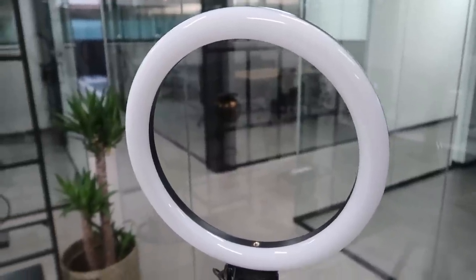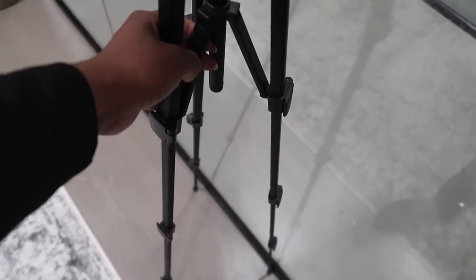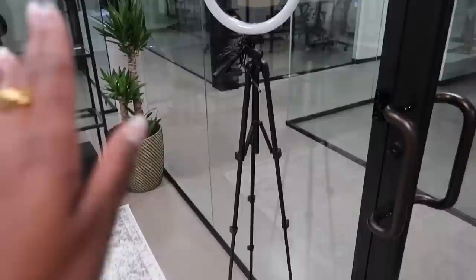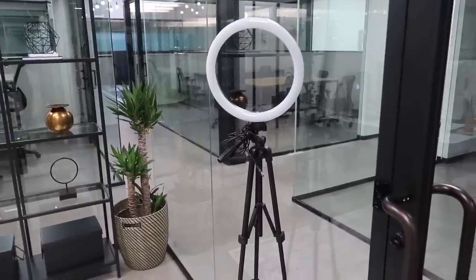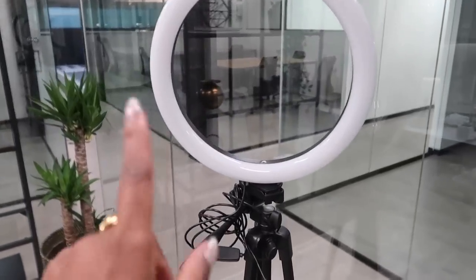The office is pretty well lit for the most part. The lighting is great, but sometimes the ring light is necessary. It's quite sleek, so it doesn't really get in our way too much. As you can see, we're kind of swamped for space. So I love that it's very thin and sleek, because ring lights can sometimes be really big and overwhelming in a space. I love this one, and I will link it down below.